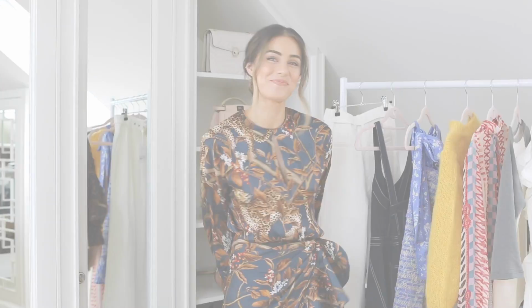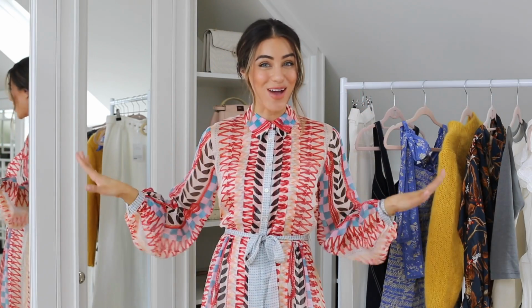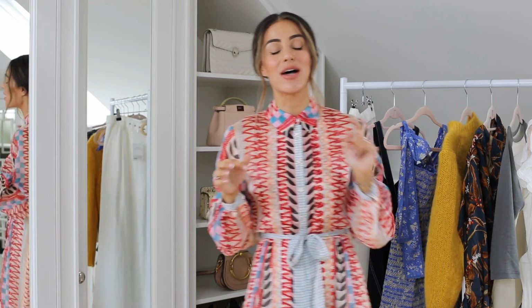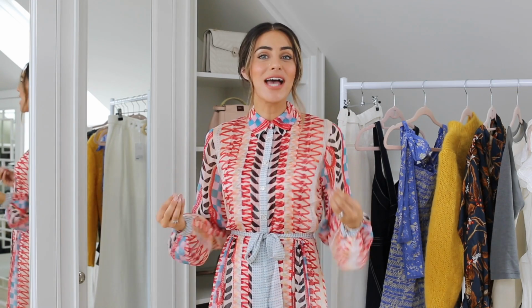Okay, this is another dress, and this one is from Temperley. And I've still got the tags on this, but I've managed to tuck it inside. So I haven't made my decision just yet on this, although I do think I'm going to keep this one. This dress is my aspirational self.